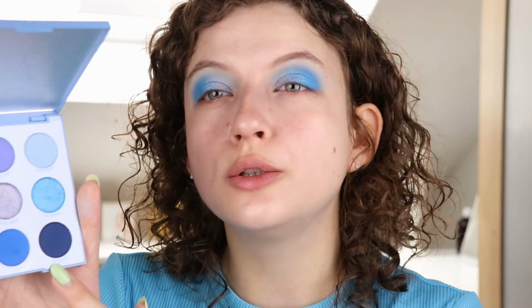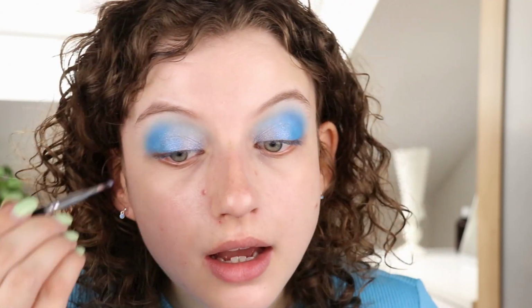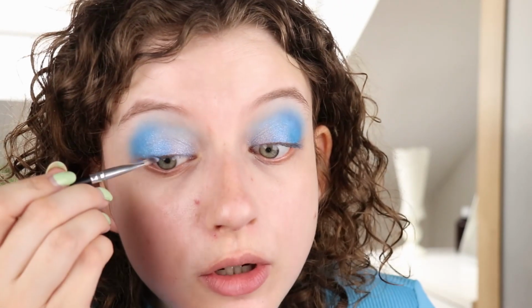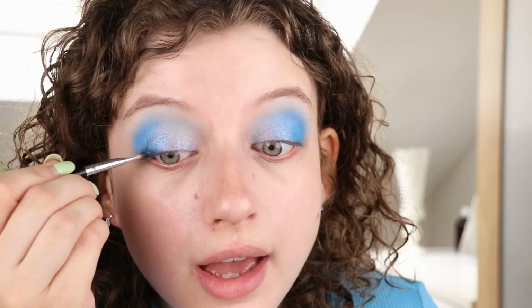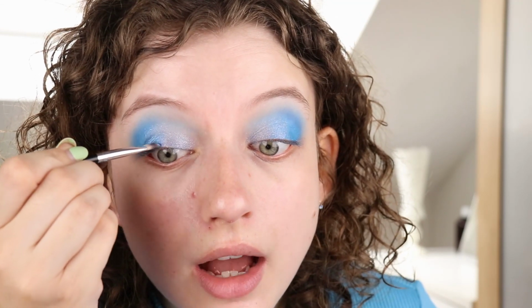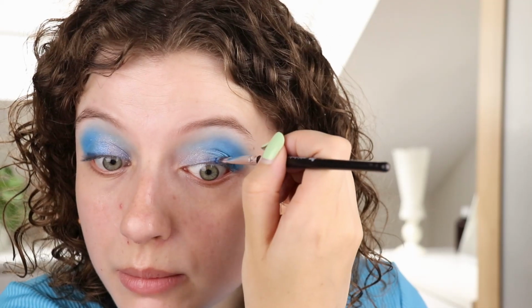And now I think I want to try the shade Clued In, this more dark blue, and I want to use that as my liner. So I'm just going to take a flat brush and see how that goes. For the longest time I just didn't have a navy blue in my collection, but I think it's a great shade to have, even to use in more natural neutral looks, because it's a little bit less harsh than a black, but it can give you some definition. I really like the pigment that this has.